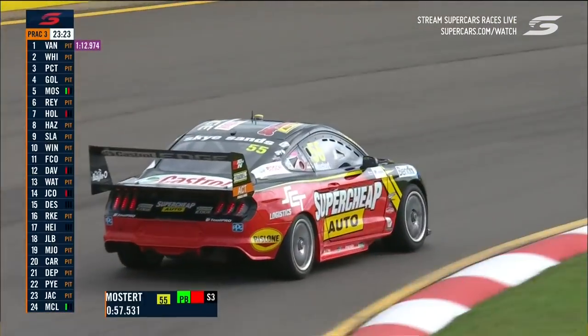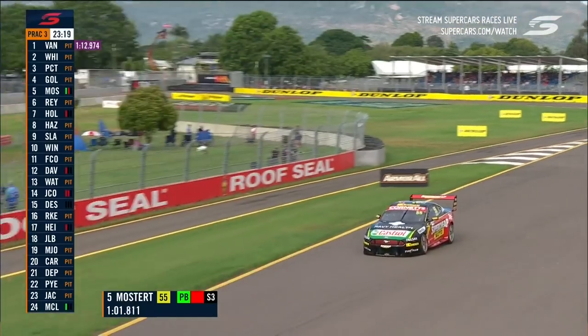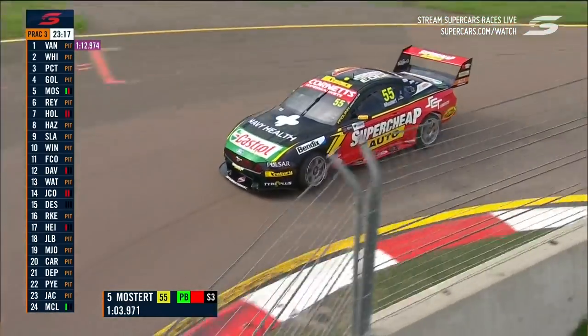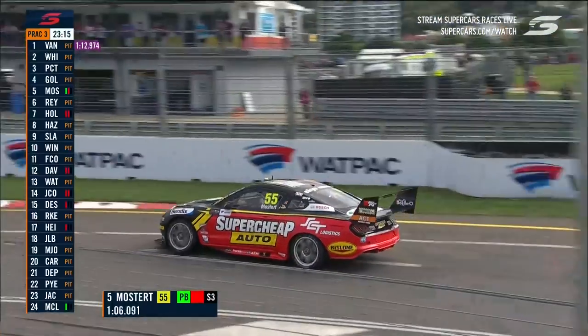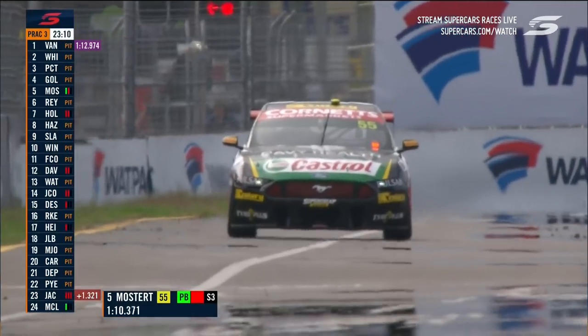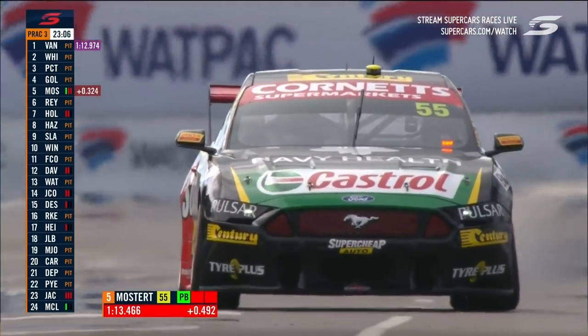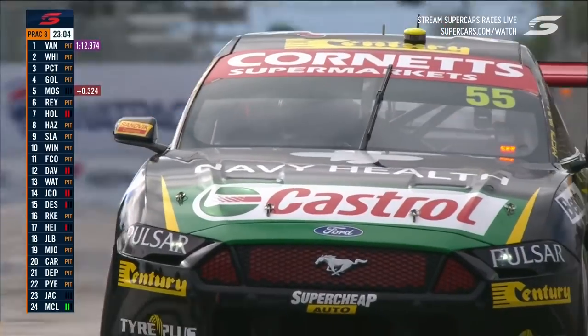Almost unusable, wasn't it? It was incredibly slippery. Lee Holdsworth got away with a big moment there. He didn't actually spin, but he locked all the wheels up when he was out of control and almost went to the fence on the right-hand side. We saw Wincup off the road at 11. We saw Percut off the road at 13. We saw Holdsworth off the road at 6. We saw everybody running wide down here at turn 2.